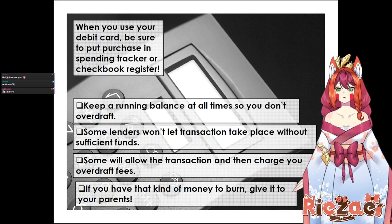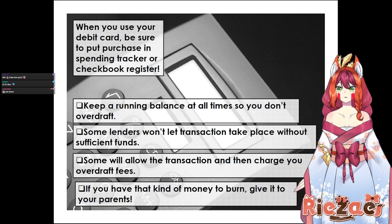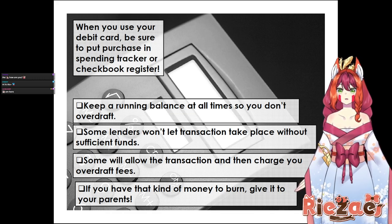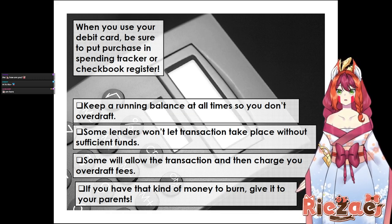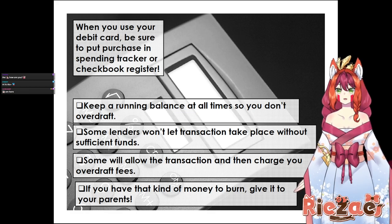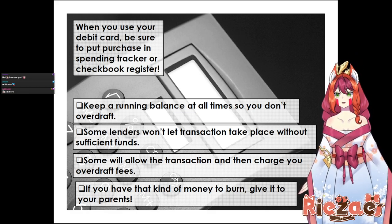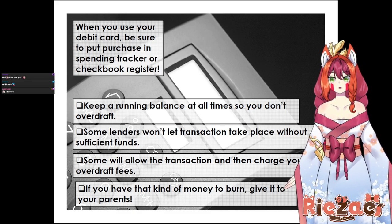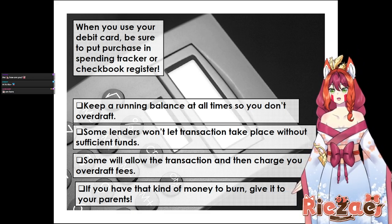So, if you have that kind of money to burn, just give it away. Like, if you can be like, oh, I'll just take a $35 overdraft fee, what do you do? Tell me, what do you do? Because then you're literally wasting money and assets.